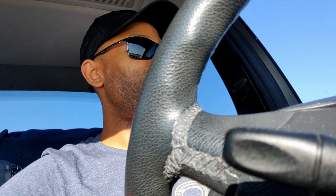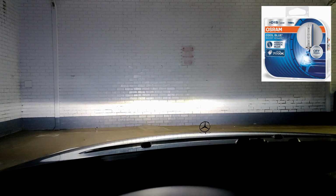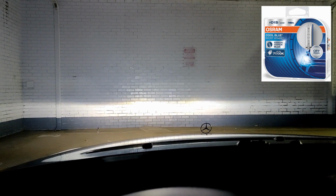But everything is good. The car is running good, getting good gas mileage, everything's great. There's two things I did. I put in new HIDs, which were the Osram's Cool Blue Boost, and I put in BG44K.